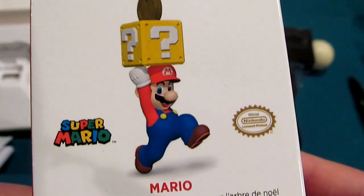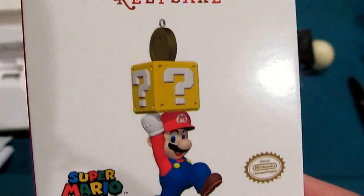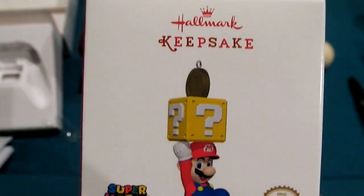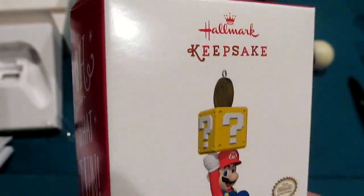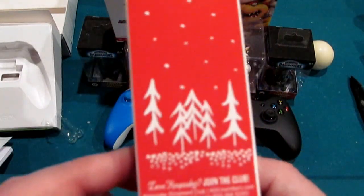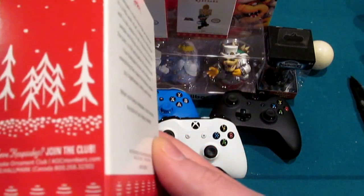As you can see, it's Mario running, jumping up, fisting the question block. Looks like a coin's come out, and there's one extra special thing: it's got a provision for a tassel of some sort. On this side, a little classic winter scene here.